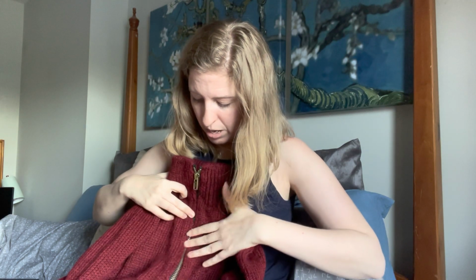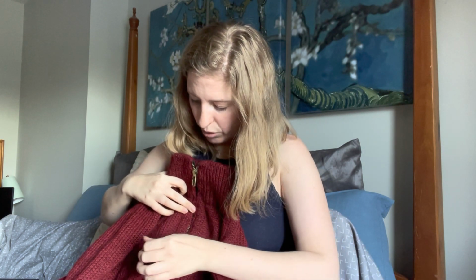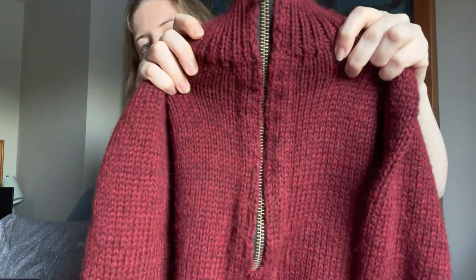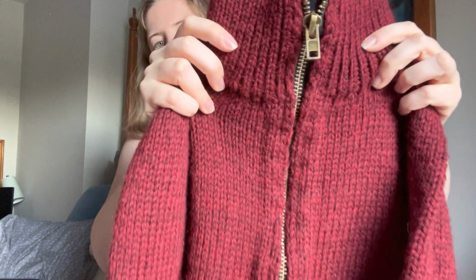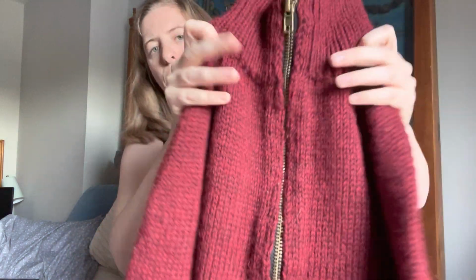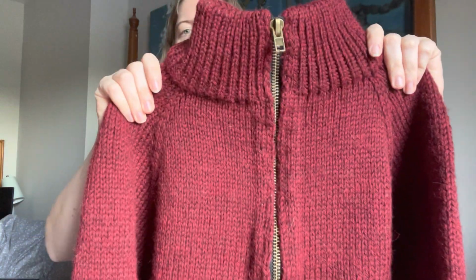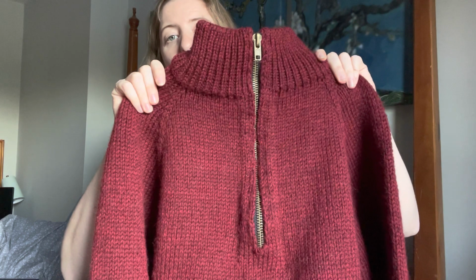So the hardest part of this whole pattern, you'll have to forgive me, I have little fuzzies all over it, was knitting this zipper. As you can see, it's not the tidiest work. I'm really happy with the zipper I picked. I just got it off Amazon. Petite Knit had some, but I wasn't about to pay shipping from Denmark or wherever. So I'm really happy with it, considering I don't really sew. I'm pretty happy with the sewing job.